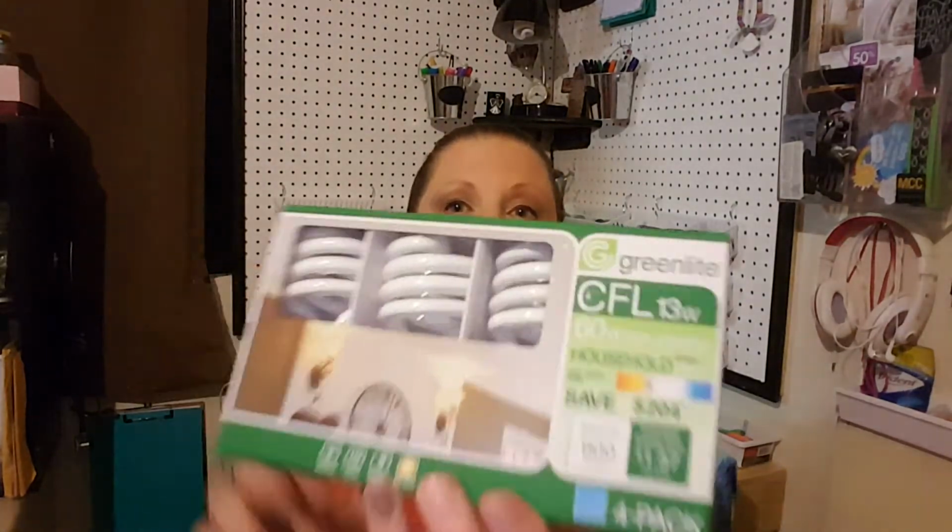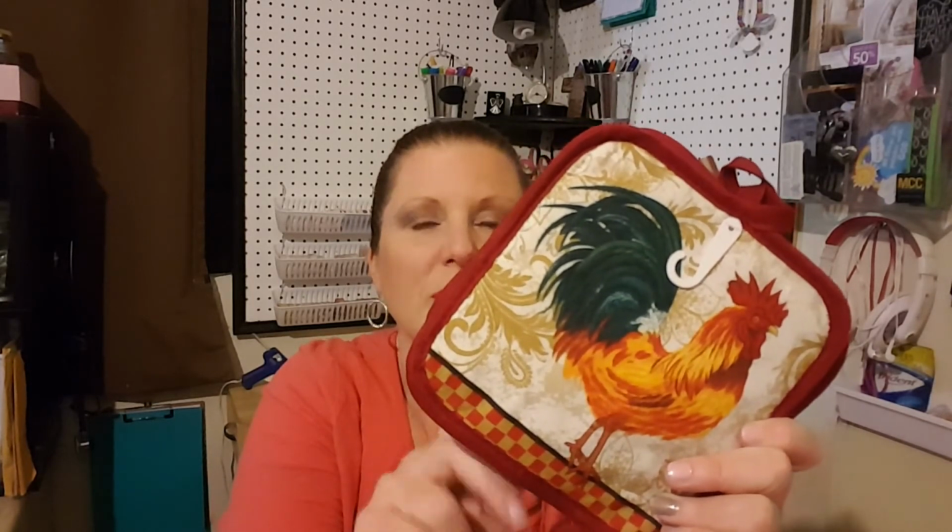He picked up some light bulbs. And I picked up this. I had to laugh because one of my other girls hauled one of these, and I think she did the coffee cup one. I think it was Stephanie, you hauled the coffee cup one, and I wanted to get the coffee cup one, but I'm a chicken person, so we went ahead and got the chicken one. This is the one that my husband liked.